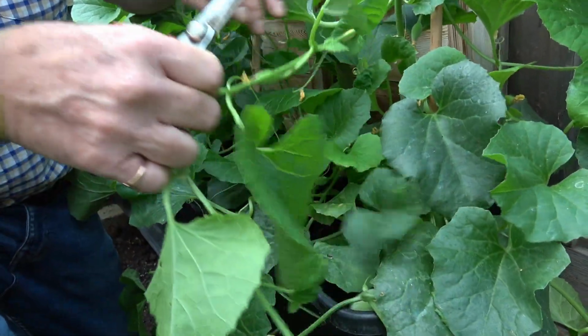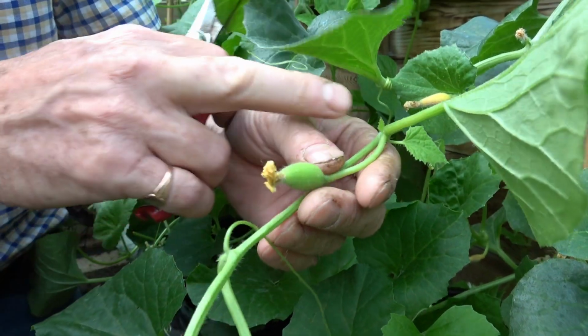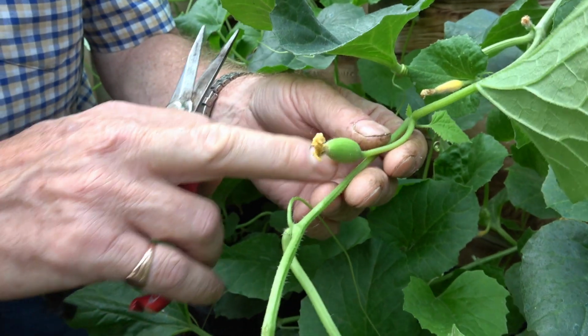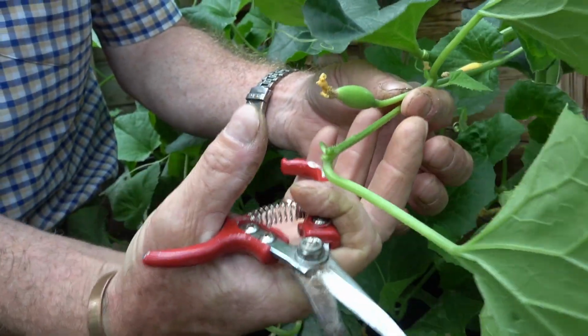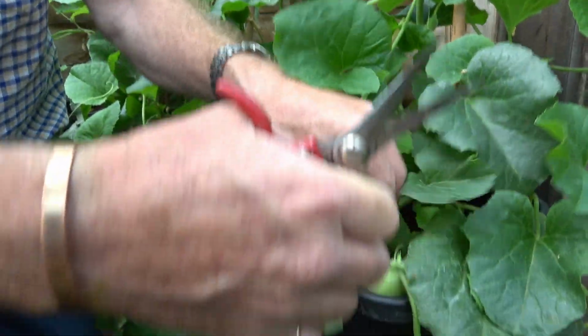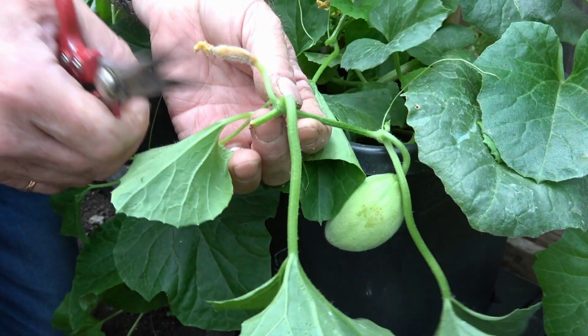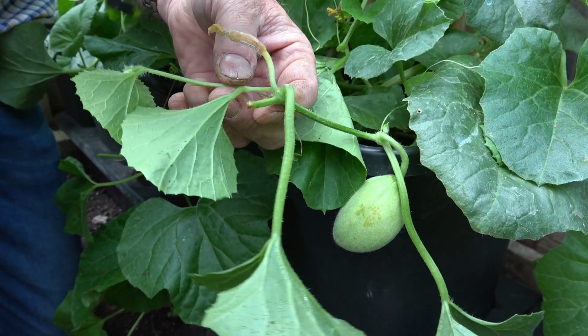Now we can see there's a melon here, a little melon just forming. That was the flower. If you are saving that melon, you would always go at least 1 leaf beyond the fruit and then cut it off, because then this leaf will be drawing moisture along the stem to help fatten that one out. Same here, there's a melon developing there. So we'd go, which I've already done, I've snipped it out there. And if it produces another side shoot, again, we will pinch it out.